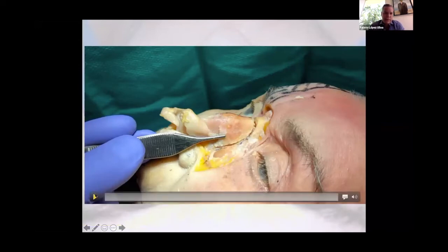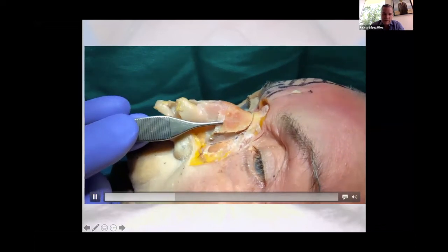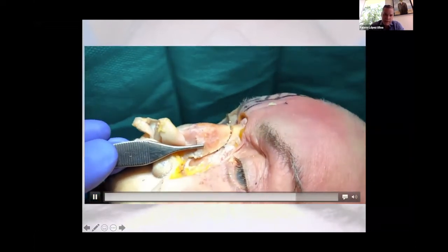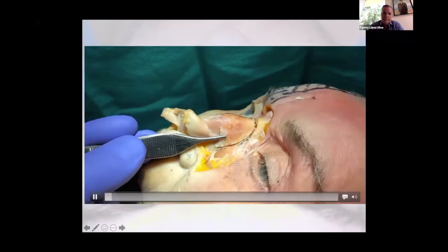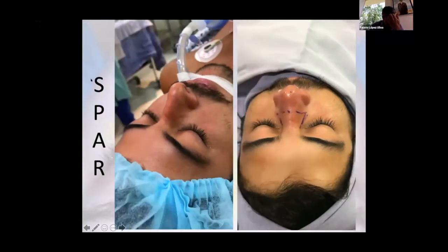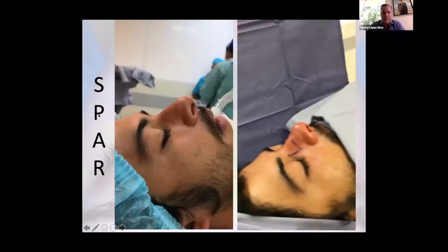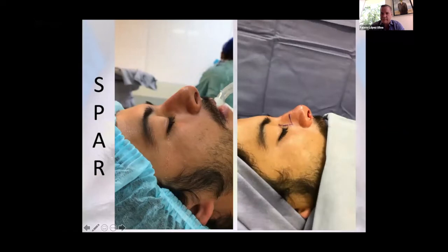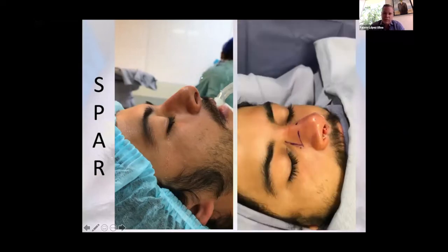This is a video we made at Dr. Sam's course. You have the wedge you take out and the movement of the bones. And these have to stay at the same height. We call it SPAR, septopyramidal adjustment and reposition. So you can see the nose, it's straight.